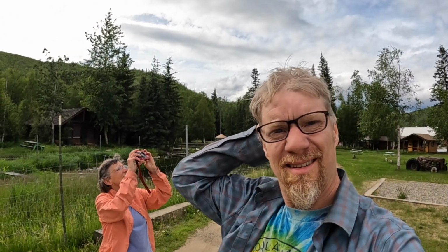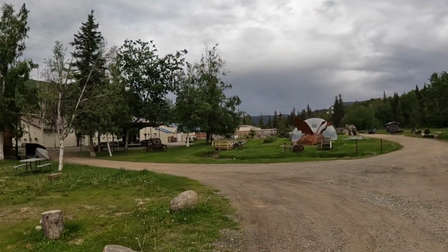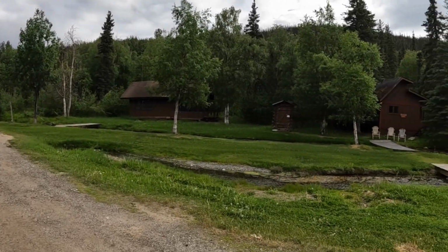So we're taking a walk around the Chena Hot Springs Resort. We pitched our tent, did some laundry. They got all kinds of cool stuff around here. Little sort of Model T-like tractor over there and some kind of dragon art. They got a bunch of cabins.